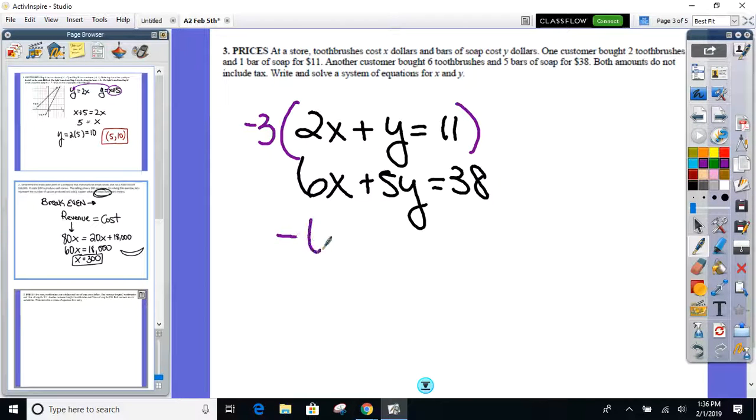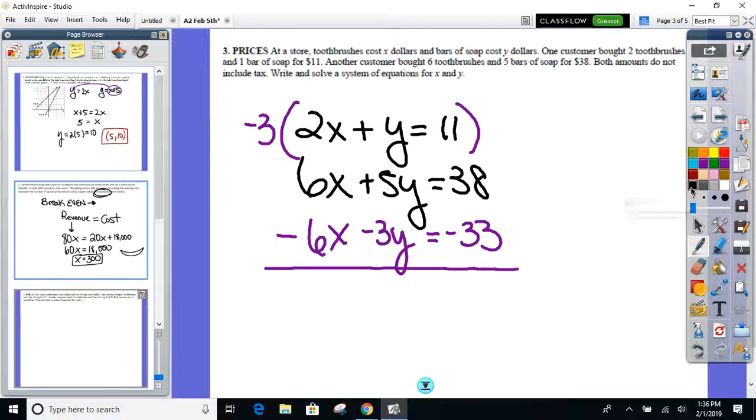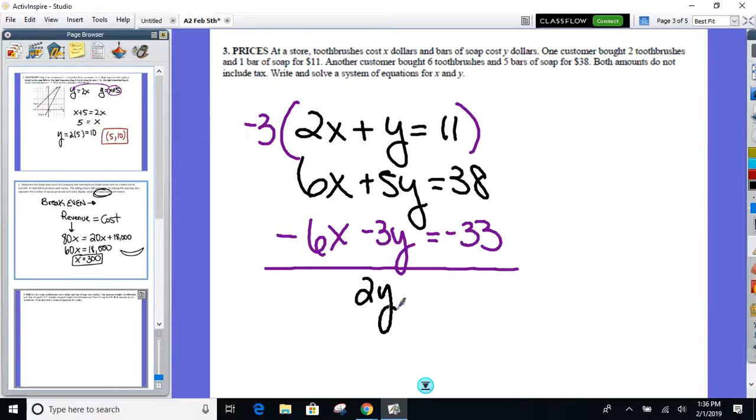So -6x minus 3y. Here's where I got to drive home this point. You distribute past the equal sign. You don't stop there. So equals -33. So the x's are gone, which is what we wanted. How many y's left? 2. That's what I thought. Nice job. 2y equals 5.